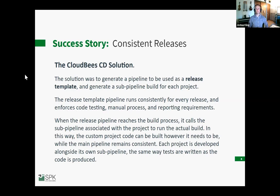So the only requirement here was that each project had to be developed alongside their own sub-pipeline. It was the same way that tests are written as the code is produced. You just have a build process that gets saved with your code. In this case, it was saved in the project repos. And then it just got called as a property every time the pipeline ran, and it would just chug through it.